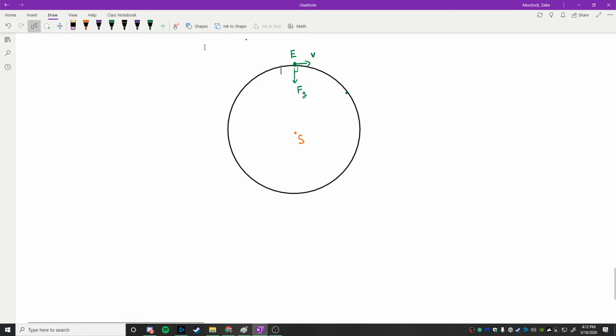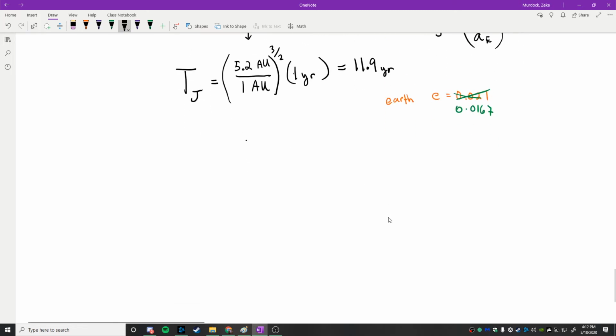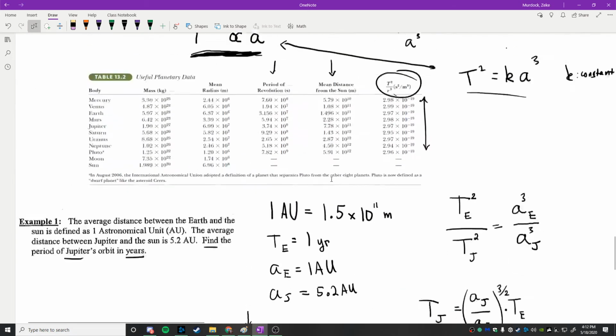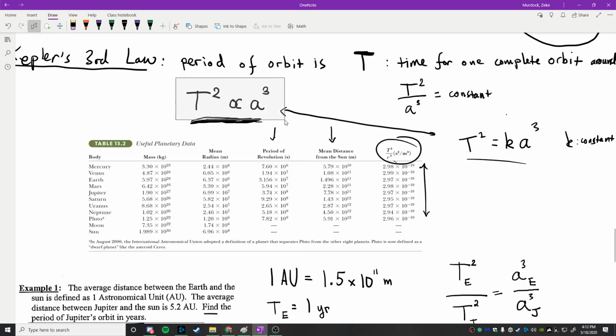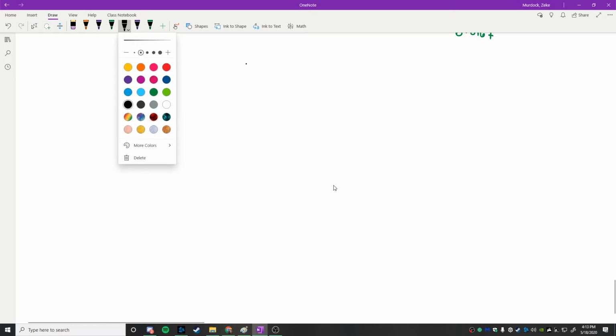Okay, so let's talk about this force of gravity. Newton had the goal of uncovering the reason behind this idea right here, Kepler's third law. That was his goal. And he knew he was going to have to produce a mathematical theory that described the force of gravity and the way that it works on a solar system scale.